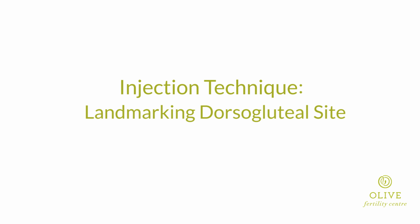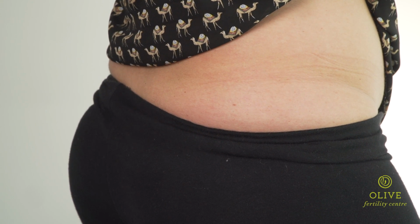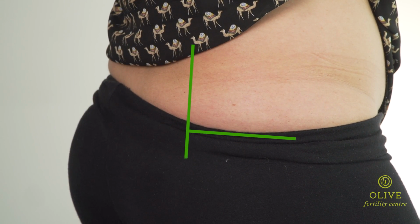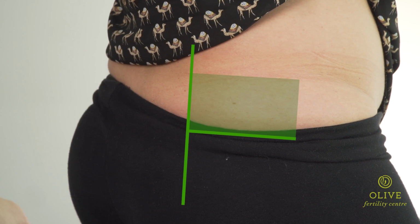Injection technique, landmarking dorsogluteal site. You will inject into the upper outer quadrant of your buttock muscle. Draw a horizontal line across the top of your buttock area. Divide the buttock area in half vertically. Choose the upper outer quadrant to inject.